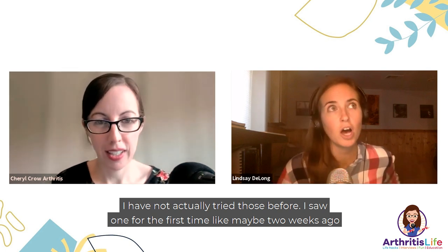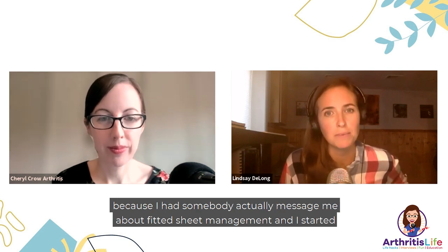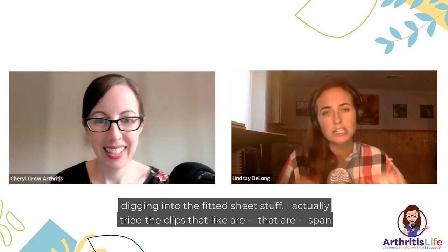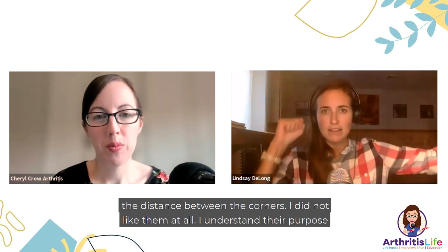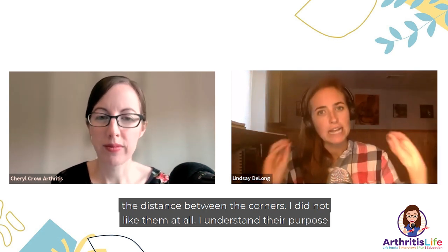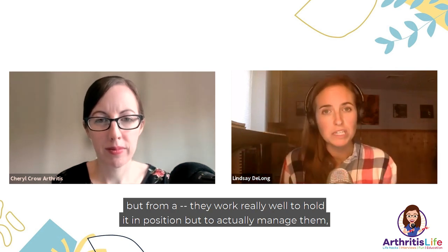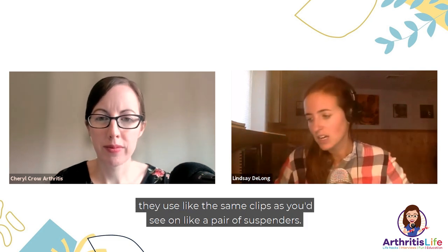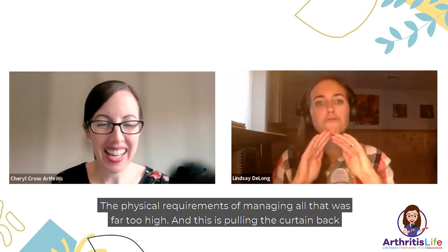No, I saw one for the first time maybe two weeks ago, because somebody messaged me about fitted sheet management, and I started digging into the fitted sheet stuff. I actually tried the clips that span the distance between the corners. I did not like them at all. I understand their purpose, and they work really well to hold it in position, but to actually manage them, they use the same clips as you'd see on a pair of suspenders. The physical requirements of managing all that were far too high.